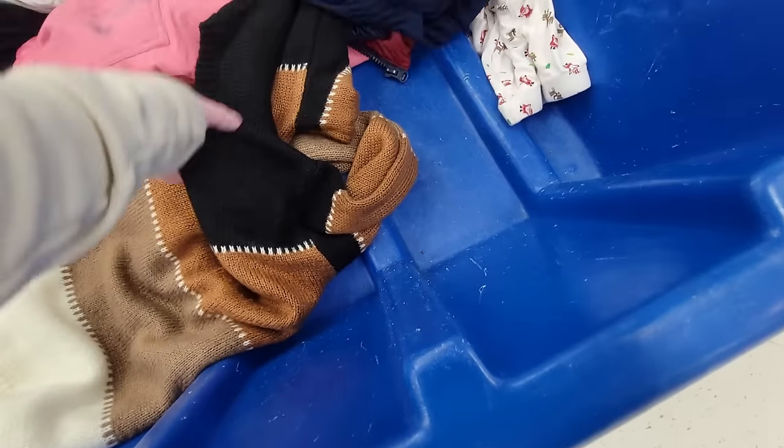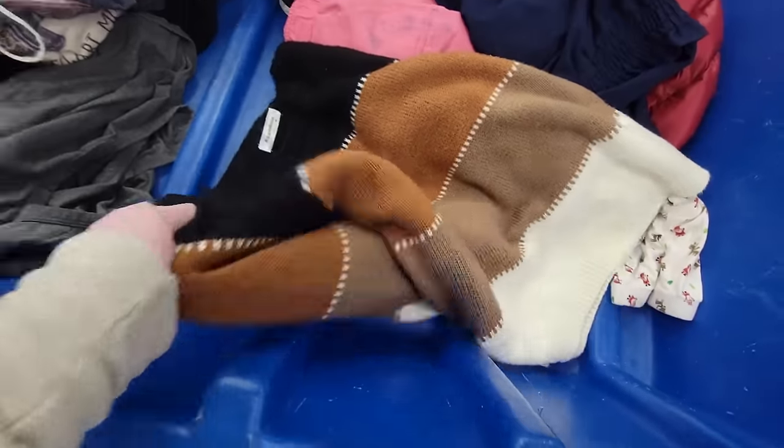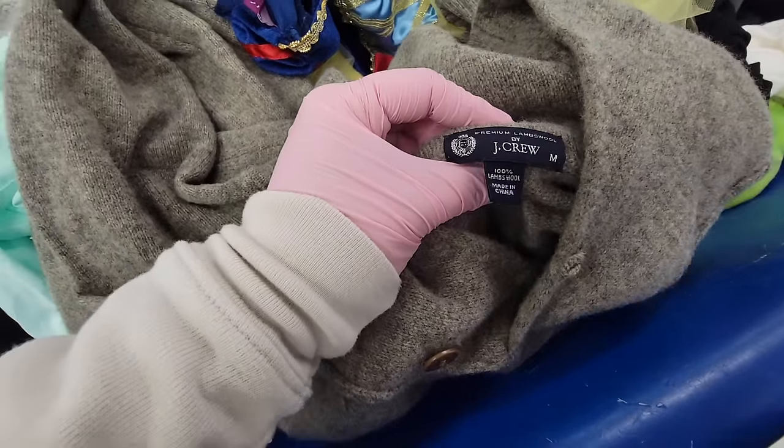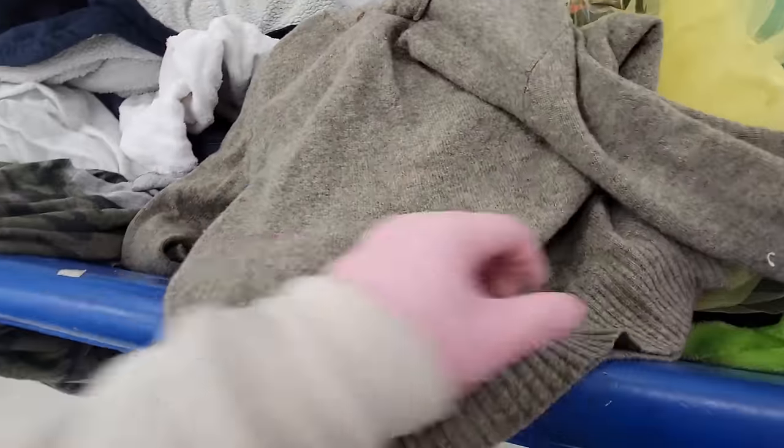Normally I don't look at the clothes when I go to the Goodwill bins because I didn't really need any, but I noticed that there was a lot of really good stuff today. This sweater was really cute, and I even found a J. Crew sweater. I didn't take them home with me because I don't exactly have an idea of what size I'm going to be next winter, since I'm working out trying to get healthy.